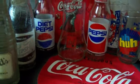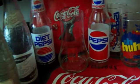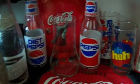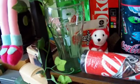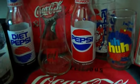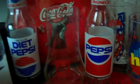I can't even see it on the camera, but it's there. This piece right here is a beautiful 7-Up Coke make-fun-of glass. It's very rare. These glasses were made to make fun of Coke's very unique hourglass-shaped glasses. One of the fonts on it says, "We're not Coke." A non-Coke, I think it's called. And I love it.